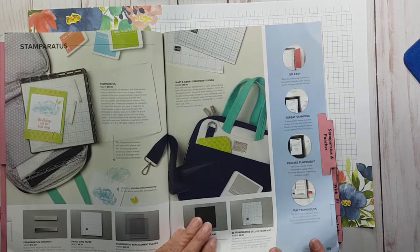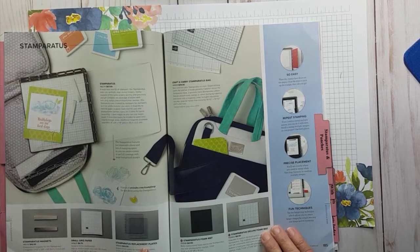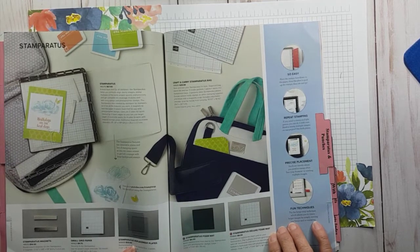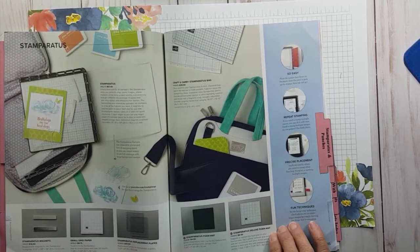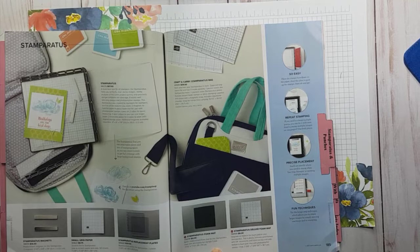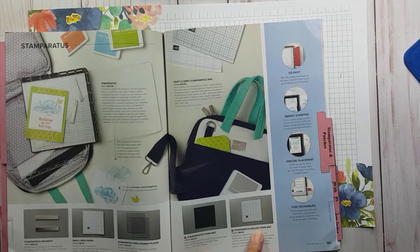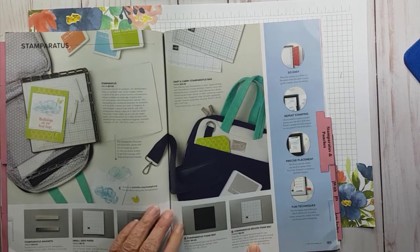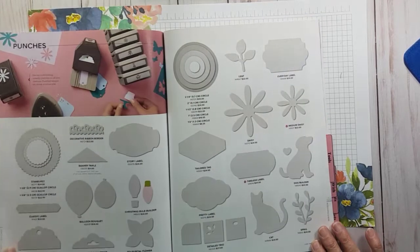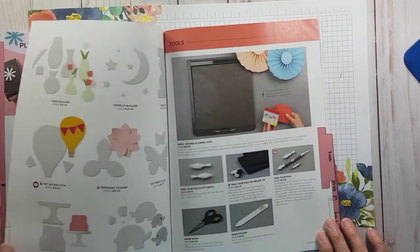So here's the Stamparatus, and you can get magnets and grid paper and also replacement plates. Hopefully yours won't break, but in the event that they do, you can buy replacement plates for them. And the foam mat, which is used with photopolymer stamps, and it also has a deluxe foam mat that is new with the measurements on it. The punches are all here, and I think they're self-explanatory.